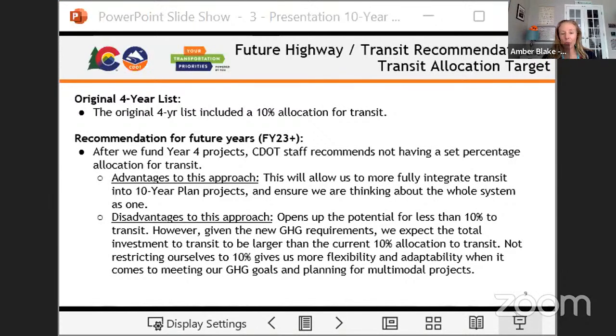The advantages to this approach would be that it would more fully allow us to integrate transit into the 10-year plan projects. And it ensures that we're thinking of the transportation system with all modes at the same time, rather than in different segments or silos. There is a disadvantage to this approach, which could potentially open us up to less than 10% for transit. However, with the new greenhouse gas requirements, we expect that the total investment in transit would be above the 10% allocation that currently is set aside for transit. And we're not restricting ourselves to 10%, which gives us the flexibility to be adaptable when it comes to meeting our greenhouse gas goals and planning for true multimodal projects.